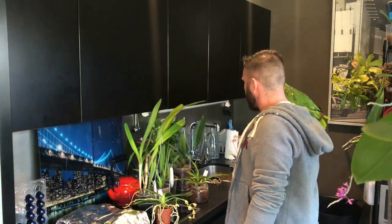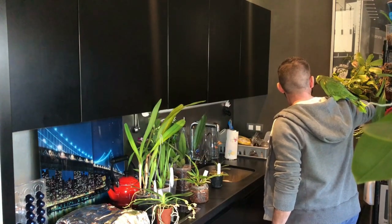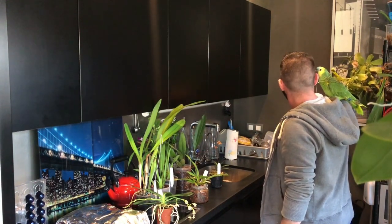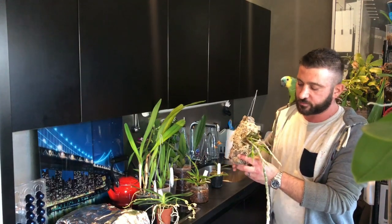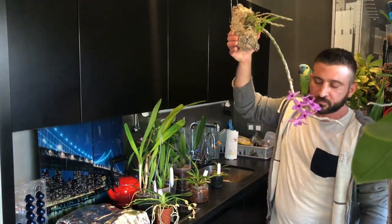And then I also got this. Now this was in bud when I brought it, and it opened the blooms up in here, although I lost about 4 buds. They blasted on the trip, and yeah, I mounted it. And Dendrobium Nestor.